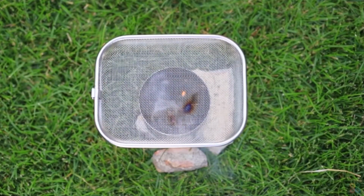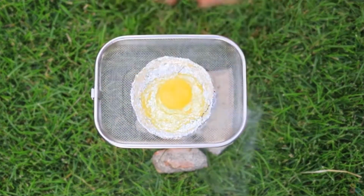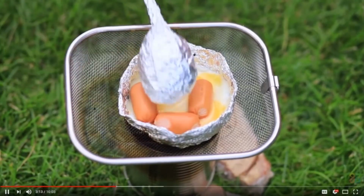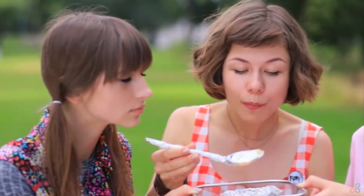Place the fruit drainer on top and put the foil bowl into it. Cook a fried egg in a DIY frying pan. Add small sausages. Daisy tastes the culinary masterpiece using her DIY foil spoon.